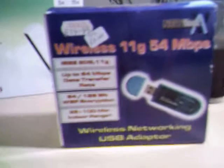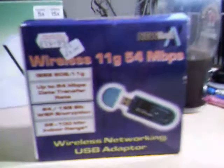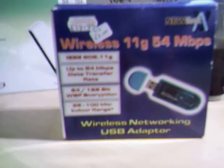Anyway, yeah. I wasn't going to get this one. I was going to just stick with the TP-Link one, because I like to have a couple of these hanging around just in case. Because should a wireless card fail on a laptop, I've got an option here, haven't I? But then I read the specs.